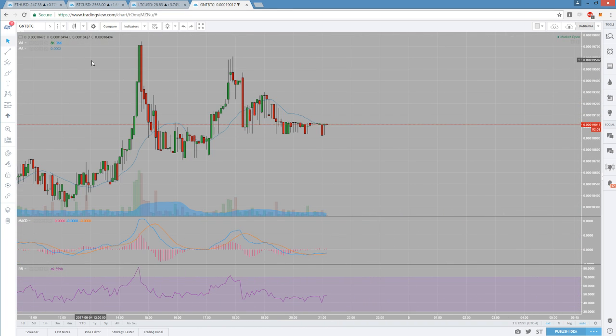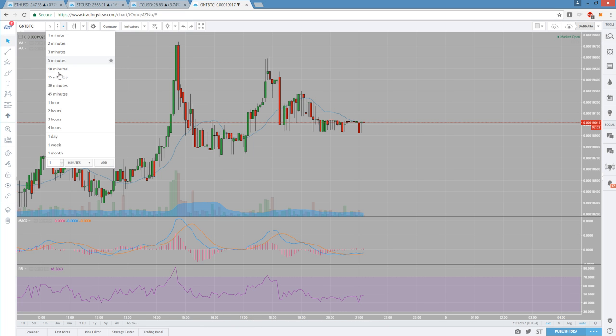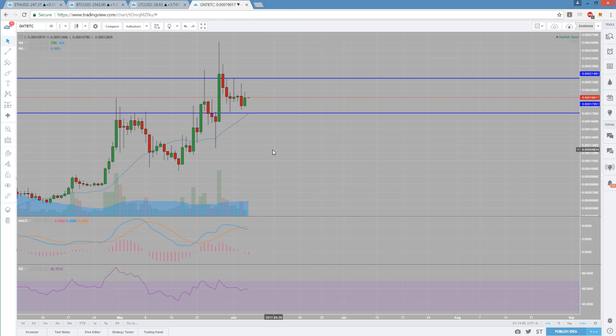So I'm watching right now an equilibrium pattern on Golem. We got our high, low, lower high, higher low, and we'll watch for a break of this overnight. But I am liking the daily pattern here, and I am probably going to add some more to my position.